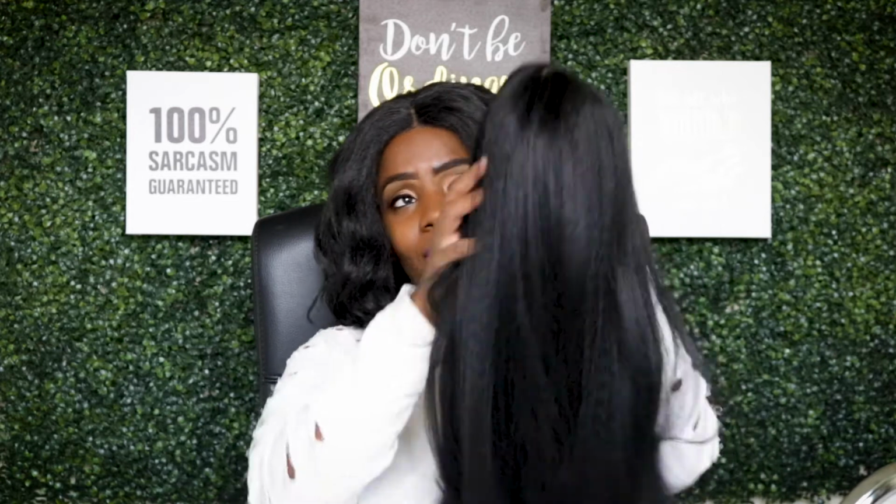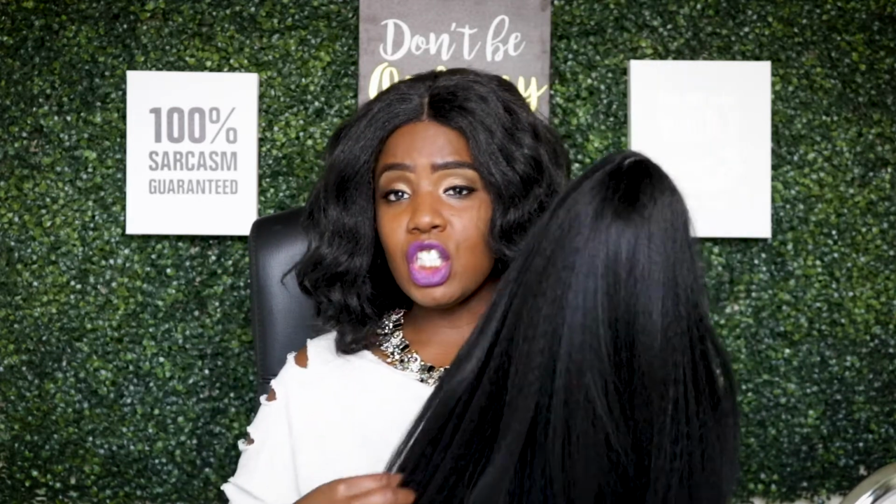reviews on her. I got her in a 1B, and I love a good kinky straight wig. I love kinky straight texture. For many women of African descent, when our hair is straightened in its natural state, if your natural state is curly, it has a more kinky texture. And I'm not saying everyone, because clearly I have black friends who have naturally silky hair when they straighten it. But many of us have a kinkier texture. And so that's what this wig is, right? It's probably the softer side of kinky.